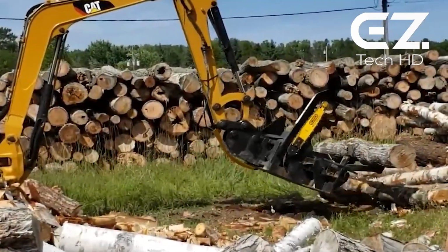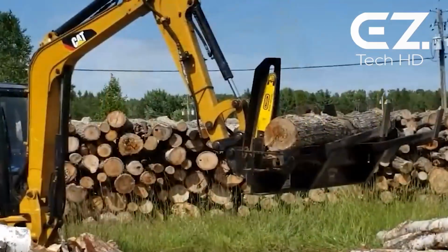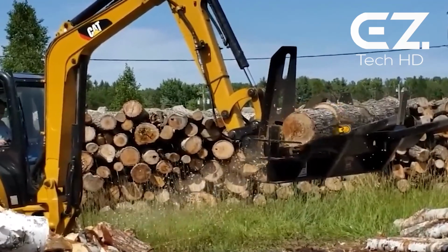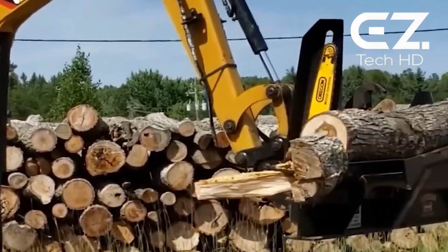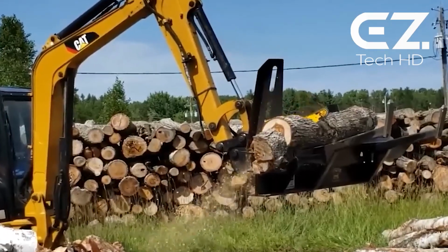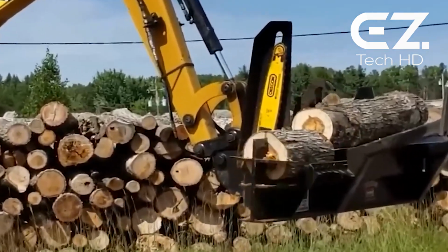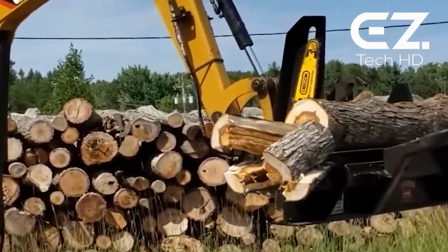Last winter, I was struggling to keep up with the firewood demand for my cabin. Then I saw this Halvorsen Hop 120 in action. It was like a scene out of a lumberjack movie. The mini excavator grabbing logs, the saw buzzing, wood splitting like it was nothing. I was hooked. Now, I'm a proud owner of one, and let me tell you, it's transformed my winters.